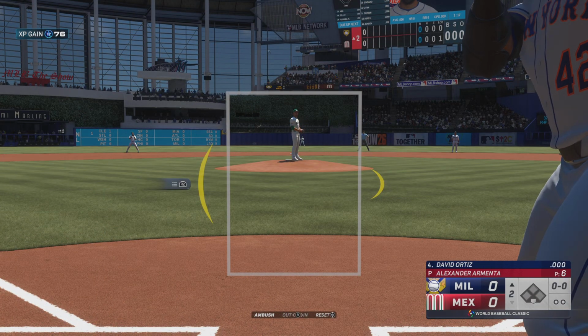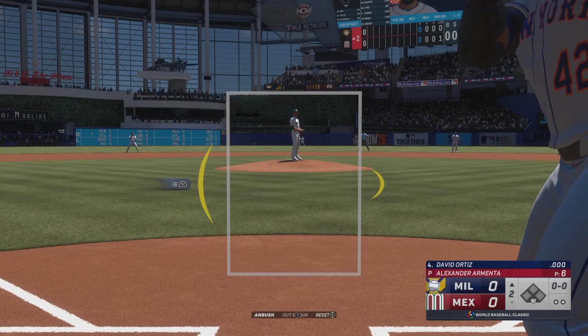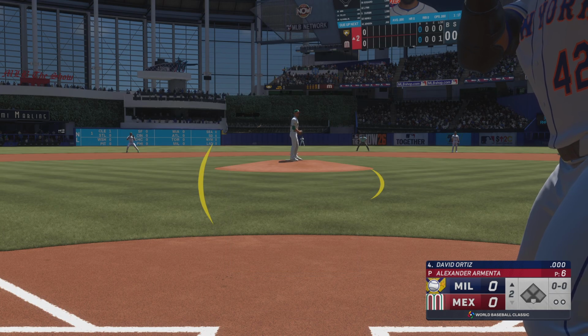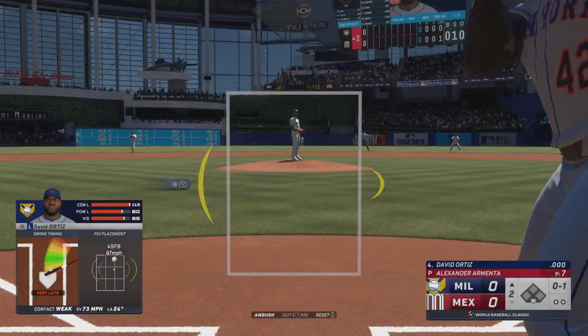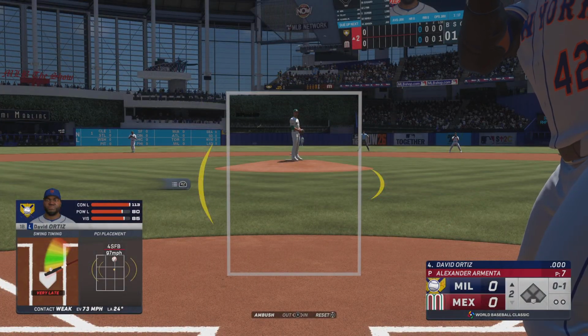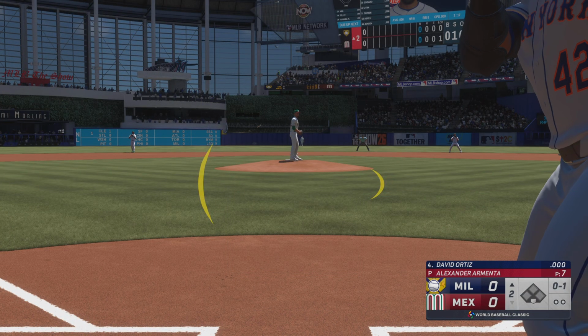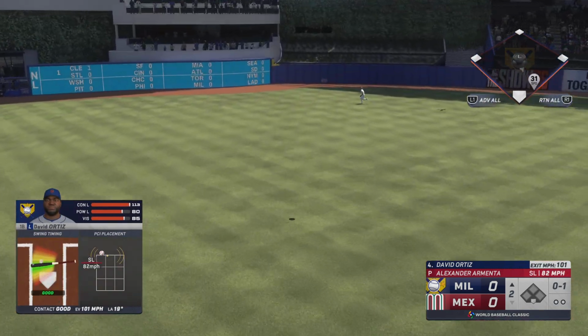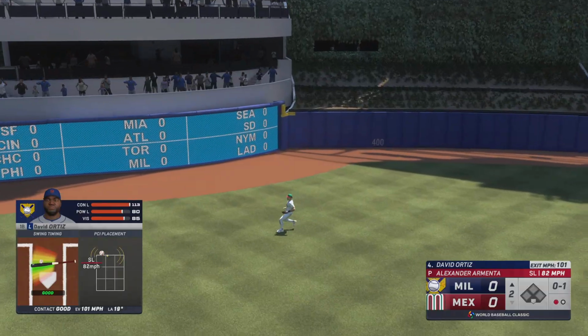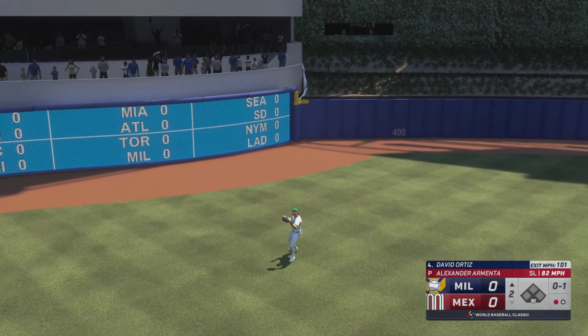Welcome back to the World Baseball Classic here at Lone Depot Park in Miami, Florida, USA. We move ahead to the top of the second now. David Ortiz getting ready to hit. Here's your 1. Swing and a ball lined out towards center. Takes it in for the out.